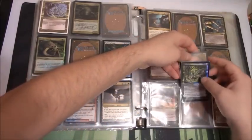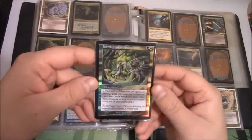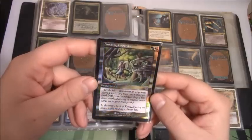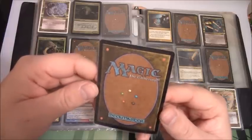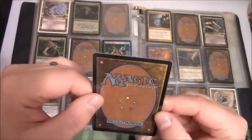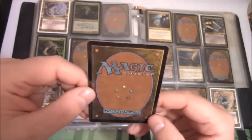I actually sleeved it because it was a foil. I put it in a perfect fit. This foil here, minimum $40. And that's on TCG. I mean, I don't know if it's, you know, cheaper on eBay. It's got a little whiting nick right here. Oh no, that was on the sleeve. This card is easily a near mint.